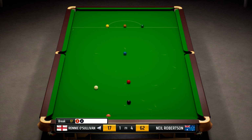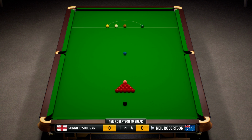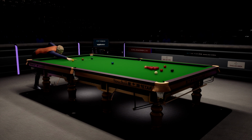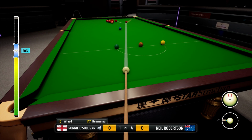That's frustrating. If we get straight on the black, that's a good chance. Thank you, the sixth frame goes to Neil Robertson. But it's quite obvious that we've just messed that up there. Ah, well. So Neil Robertson is 4-1 up.